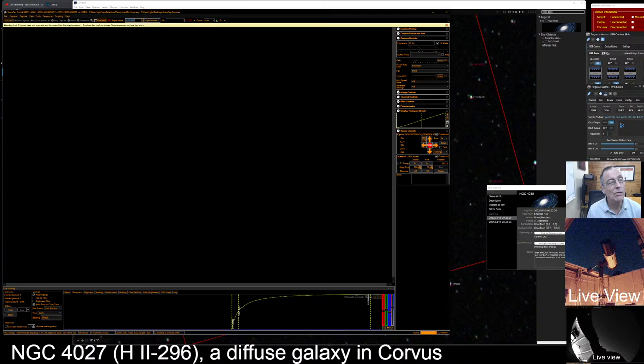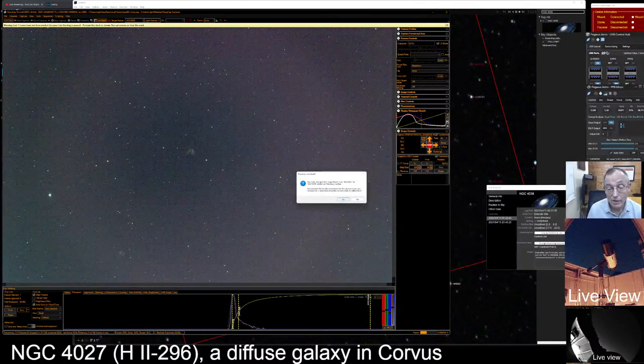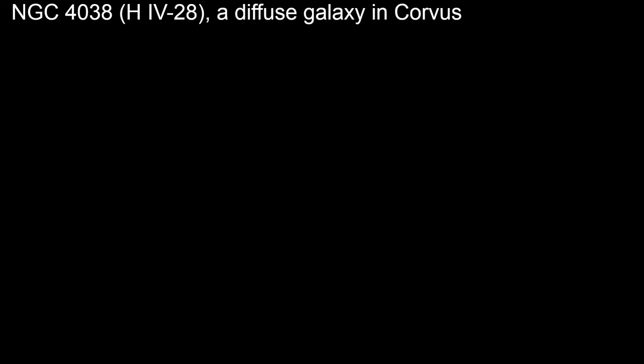Okay, so let's change our titles here. NGC 4038, and down here in the title bar, NGC 4038. This is Caldwell 60. The brightest member of the famous Ringtail Galaxy pair. So let's call it part of the Ringtail Galaxy pair.